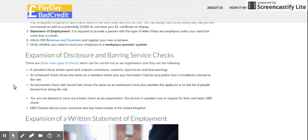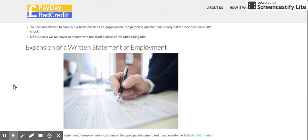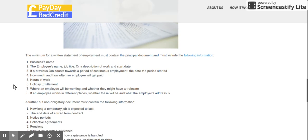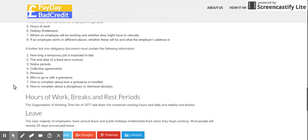Expansion of a written statement of employment. The minimum for a written statement of employment must contain the principal document and include the following information. So you can see there's a number of things, including the business's name, holiday entitlement, hours of work, notice periods, collective agreements, pensions, who to go to with a grievance, how to complain about how a grievance is handled, as well as disciplinary or dismissal decision information.